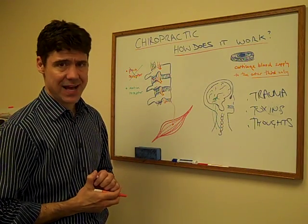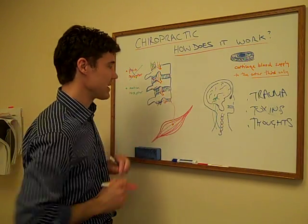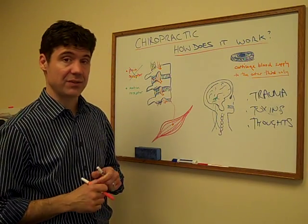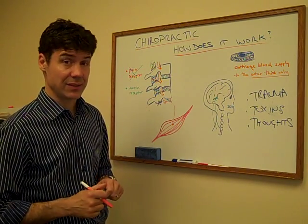When we have muscle spasm, it's usually a protective mechanism to try and protect the joint. The joint's been injured and the muscle is trying to spasm across it. So as we calm down the joint, get the joint moving again, decrease the pain, the muscle will normalize too.